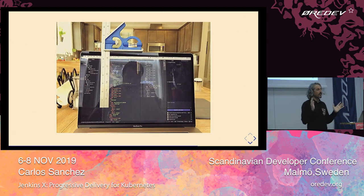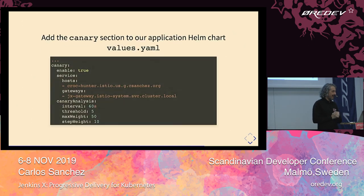Of course, this is all configured in YAML that you need the special tools to use. And in Jenkins X, you can do it with just changing your Helm chart. You look at the YAML file for your Helm chart, and you can say, OK, Canary, enable it, enable true. And the interesting parts on the Canary analysis is you can say, how often do you want to move your Canary, open up your gate? So saying 10%, 20%, how often do you want to check?